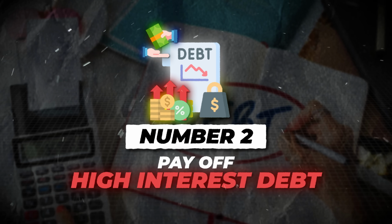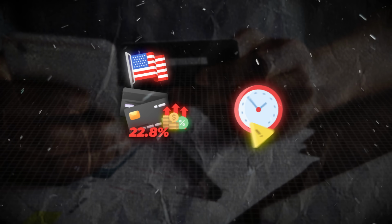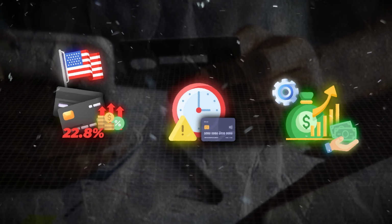Here's number 2. We're going to start paying off high interest debt. The reason why this is so important is because high interest debt is killing you, and you can become significantly richer if you start focusing on killing it. I am going to talk to you seriously right now. The average credit card interest rate in America is 22.8%. This means that if you fall behind on your credit card payments, you could spend far too much money playing catch up. Dealing with those high interest rates can make it feel like you are swimming against a strong current when you're just trying to get ahead financially.